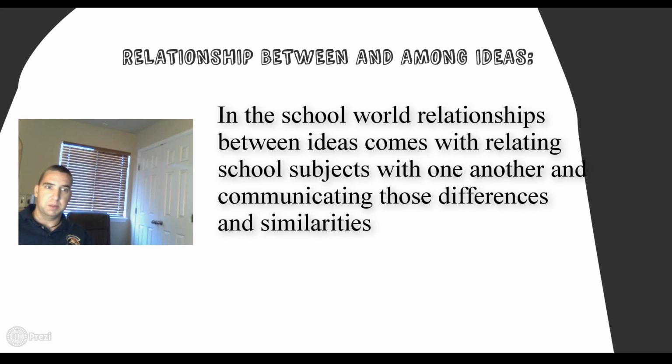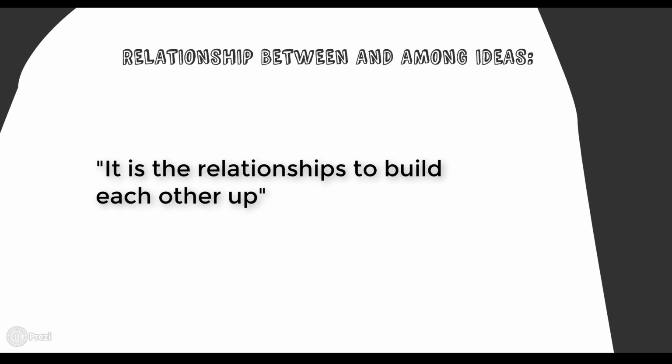We must think outside the box, but to do so we have to communicate and understand that we all come from different backgrounds, and to establish a relationship that works well together and to critically think and to get along makes us all different, but also makes us all together. And it's the relationships to build each other up.